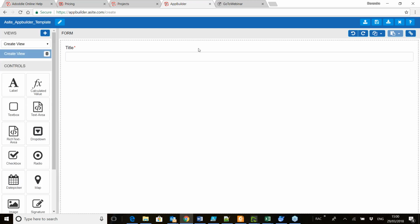And this is the main layout area where you can drag and drop different controls for the layout. On the top, you have the toolbar, which allows you to save the design as a draft, or once you are happy with the design, you can publish the design into the main Adoddle area, which then makes it available for you to create data for that app. You can download the template, so if you wanted to take that template zip into another app and reuse that, you could do that. And you can also copy and paste selected controls.